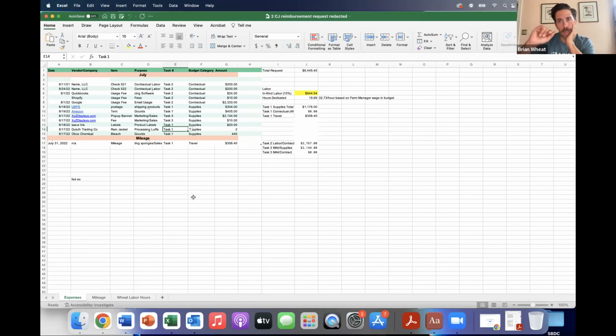So I collect all my receipts in my glove box, in my pockets, in my laundry, and then finally I'll get them all together when it's time. I'll scan them and I'll keep the digital record of them in a folder that's titled October 2022. And then I'll take that information and I'll enter it into this. Well, in this case, it's July, right?